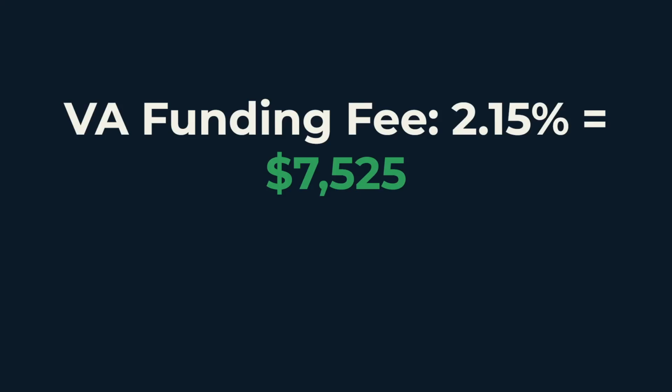The VA loan in this example also has a funding fee. Now, the funding fee is a one time charge connected to using the VA loan program. For this comparison, I'm using a funding fee of 2.15%. So on a $350,000 purchase, the VA buyer could pay the fee up front, but in this example, the fee is added to the mortgage.